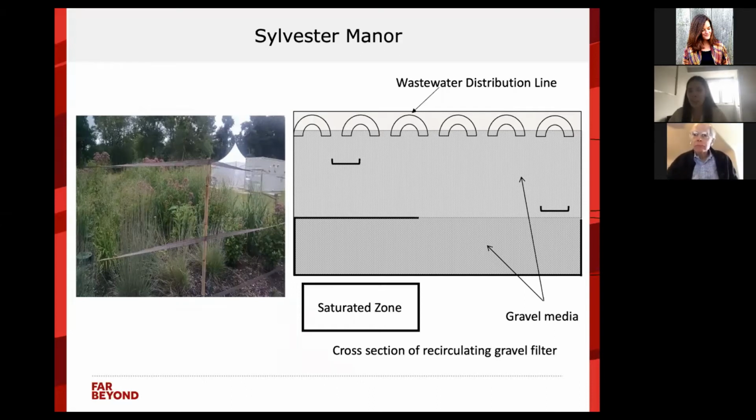The design of the system itself is also a bit unique. This is a schematic of the recirculating gravel filter. The top 36 inches of the system is made of pea gravel, and it functions as a conventional aerobic filter. So this is a very oxygen-rich environment where nitrification can occur. Below this are 18 inches of drain-field rock that's enclosed in a plastic liner. And so this creates a saturated submerged zone where oxygen is not very abundant and where denitrification can occur. So here we have a vertically stratified system that can promote these nitrogen removal processes.